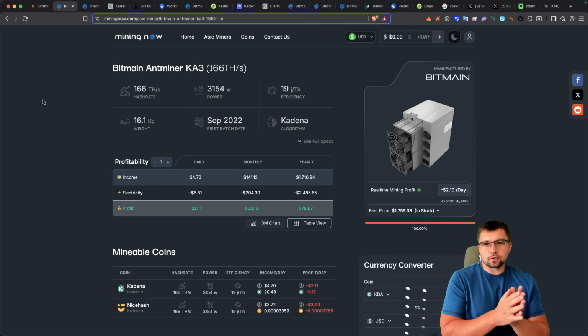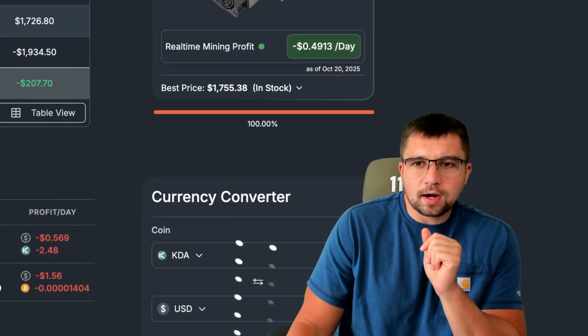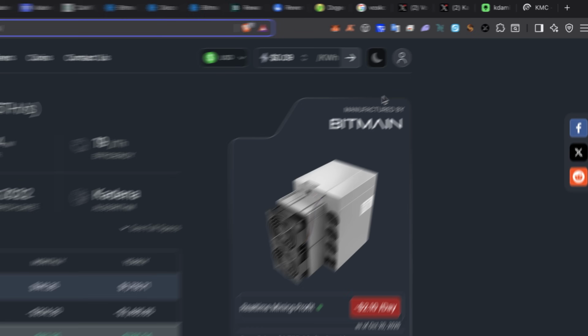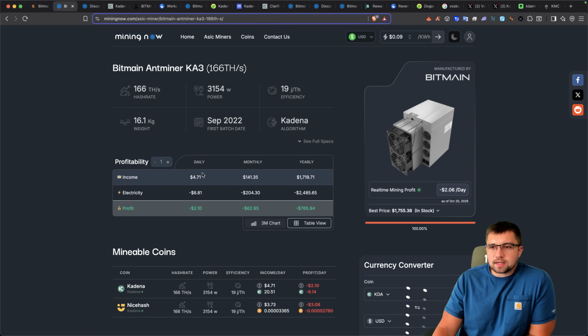Mining profitability according to Mining Now. My electricity rate was more like 7 cents for a period, and then it went more towards 7.5 cents, and then it was all of 8 cents, and now due to fuel surcharges and other BS, it's really 9 cents. It's not good. It's not good at all. And when I run the calculation of this device at 9 cents per kilowatt hour, I'm making $4.71 of KDA a day mining with it, and I'm burning nearly $7 in electricity, right?